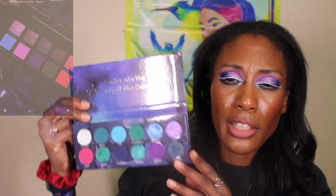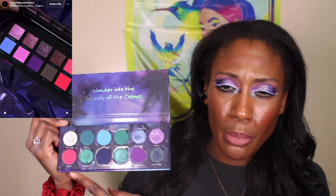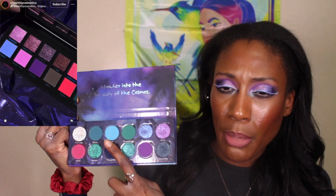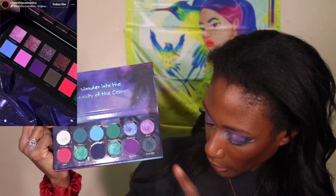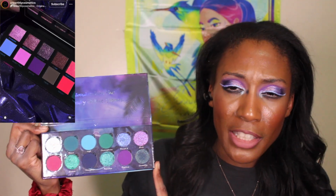So this is what it looks like on the inside. As you can see, the color stories are pretty similar. It doesn't have that gray shade that's in the Unearthly one, but otherwise I feel like it has a good amount of the same shades. It has the pink, it has the blue, it has the purple. Now the blue isn't the same. This is more of a powdery sky blue, and that was more of a blurplish blue, but more leaning blue than blurple. If that made any sort of sense, I feel like it didn't. But alas, here we are.